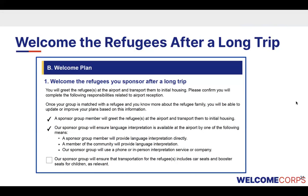Now, this is what the welcome plan looks like. I've provided a snapshot here. And as you can see, there are 2 checks and one box that's not been checked yet. So in your welcome plan, what you're going to do is you're going to read these instructions and you will see 3 boxes, and you are going to click each box until each box becomes a check mark. And by doing that, you're agreeing to provide the item that is indicated by that box.